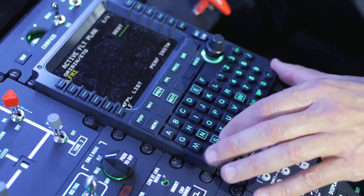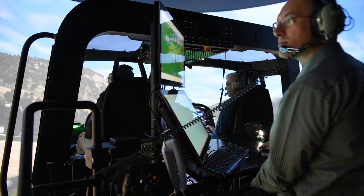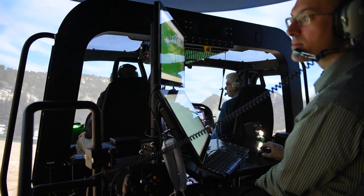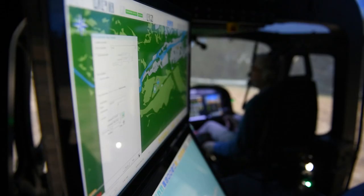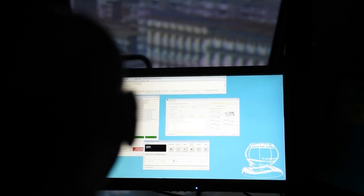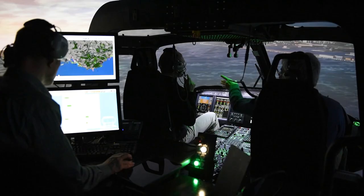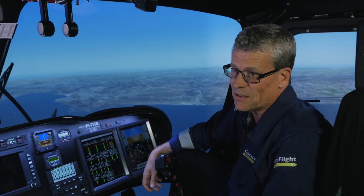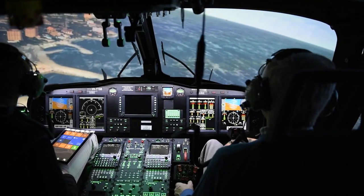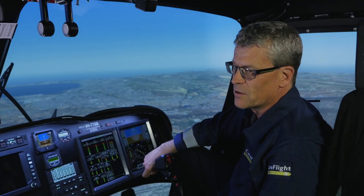For the 139, which is what we're in now, it's a very complex type of aircraft, and the Reality H will let us train for the more complex manoeuvres for our pilots. It will be a big boost to the way that our current instructors work. Having the simulator will allow our instructors more freedom to pretty much do any malfunction that the flight manual has in 100% safety.